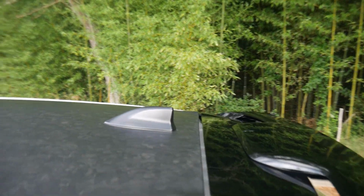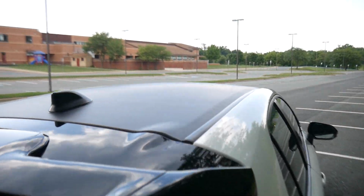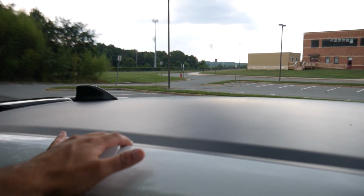And that's the forged carbon fiber roof. One thing that I don't like about this forged carbon fiber roof is that no matter how often you clean it, no matter how well you clean it, depending on how you look at it, sometimes it just looks a little dirty. It sounds silly, I know, but it really does.